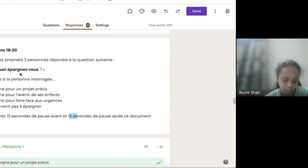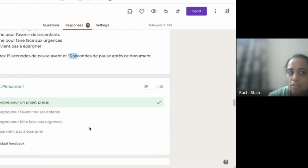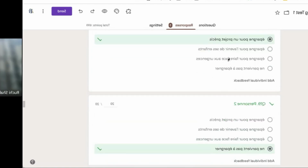Okay, and one more. In questions 15 to 17 and 18 to 20, when there are four options, say in 18 to 20, are three of them correct, or might one option repeat with a different person? Yes, it can totally repeat, so there's nothing fixed. Why I'm asking is: if we answer one for the first audio, can we omit that from the second? No, you can't.